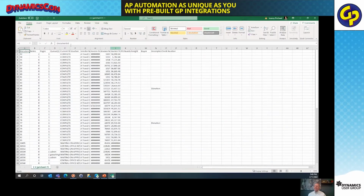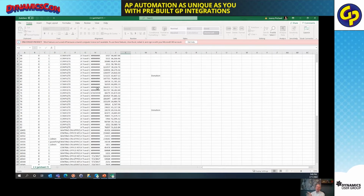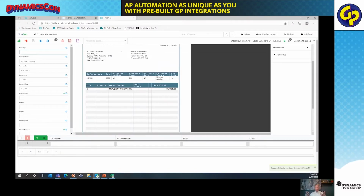Our export's very clean. It's just a straight CSV file. So if you want to drop this into Access or Excel and do your pivot table, whatever kind of Ninja Excel work you want to do, you can do that. And then it's also a hyperlink. So column A is going to take you right back into Trindocs on that very document that you're looking at. So our export function is very handy, very user-friendly too. So that's a quick overview of Trindocs.